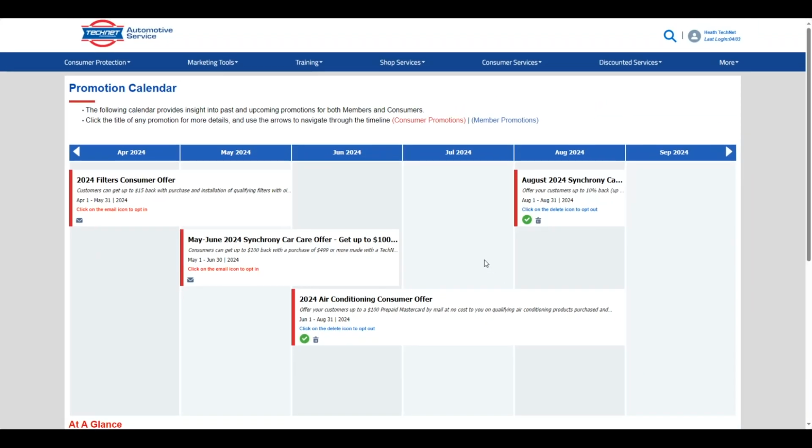These offers will need to be opted into on an annual basis. So for example, in 2025, just because you've opted into the air conditioning offer, you will not be opted into the 2025 version of that. So great idea to just check in every once in a while, see if there are new offers. We'll be uploading them as the year goes on, and you can just opt into those as needed.